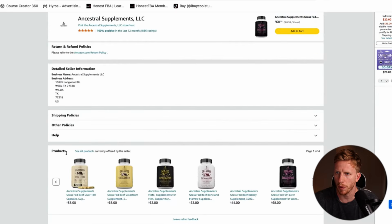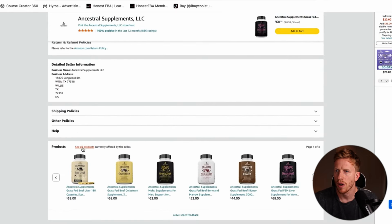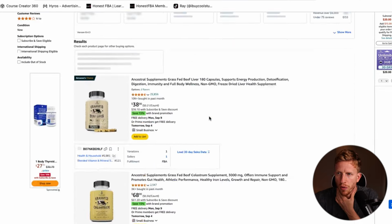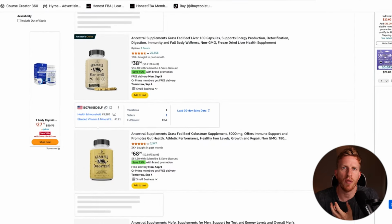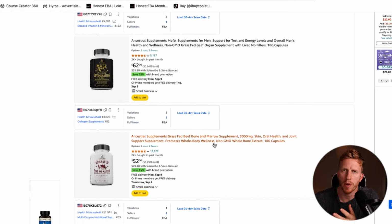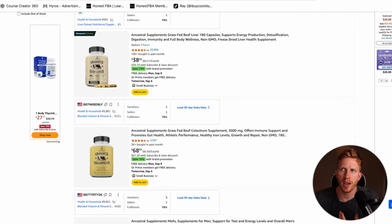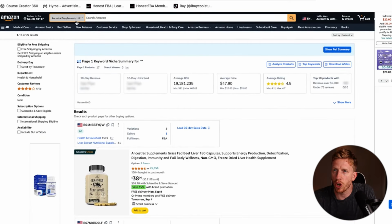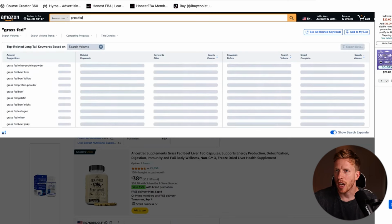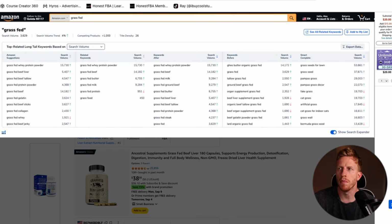So if we come down and we look at all the products that these guys have got, let's have a look. You can see they've got tons of stuff, and it's all based around grass-fed beef, really. It's different supplements, bone marrow, liver, all of that type of stuff, which is a super trending thing, right? If you just search anything related to, so if we look at grass-fed, this is just getting more and more popular.